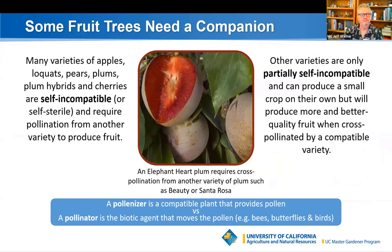So the other thing you need to consider when thinking about fruit trees is sometimes you can't have just one of a tree. Some fruit trees require cross-pollination from another closely related variety. Otherwise, they don't produce any fruit or very little fruit. And this is true of many varieties of apples and plums and cherries. It's because they're not compatible with their own pollen. And evolutionarily, this makes sense because evolution wants there to be genetic diversity. If you allow self-pollination, the children of that plant will have too much of the same genes as the parent. And that makes them weaker in the race for survival.